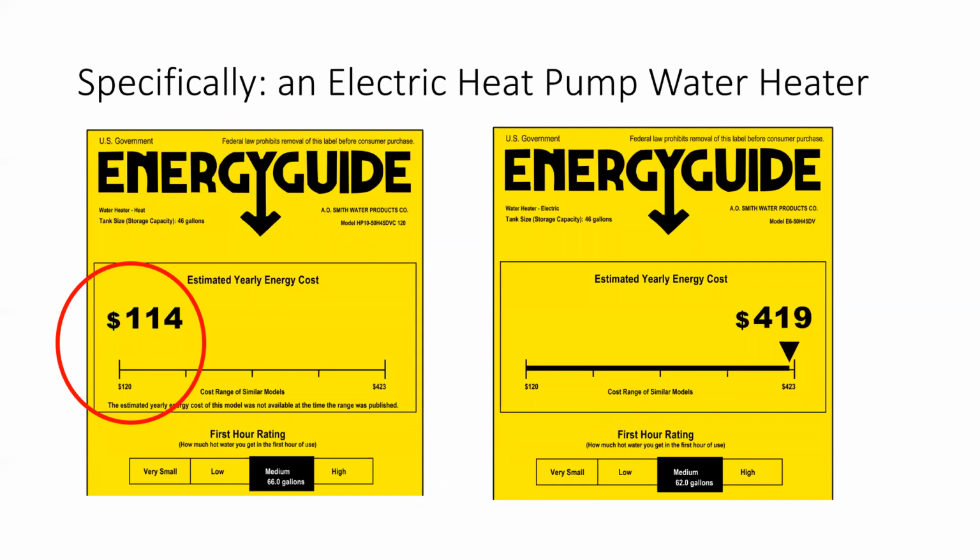So it's a newer technology and quite a bit more efficient than the old style, what were called electric resistance water heaters. They cost more up front. Mine was between $1,200 and $1,300, but they're so much cheaper to run that your payback time tends to be about 4 years.